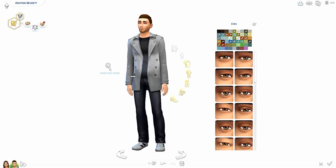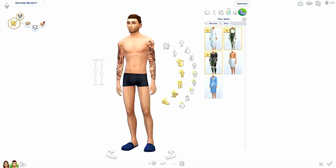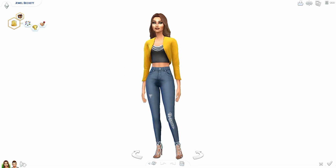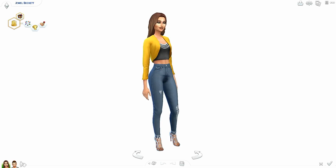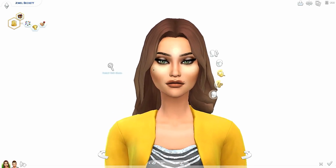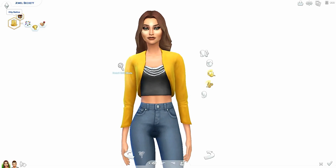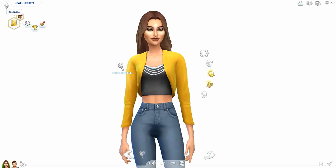And I'll show you his outfits. The person who made him did all these outfits, so I just left them as they are. I only changed his looks. Then we have my favorite Sim so far, Jewel. She used to be Roth, but they got married recently, so I changed it to Beckett as well. Jewel has a city native trait, but she's just moved out of the city to start her family, so I'll have to change that to something else.